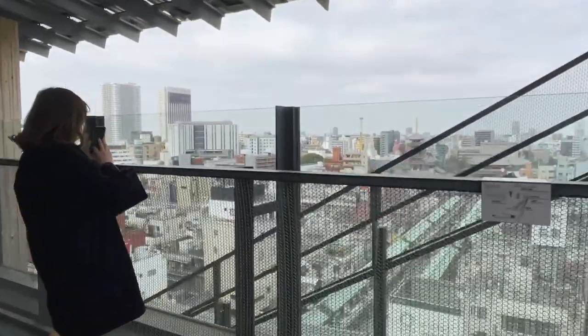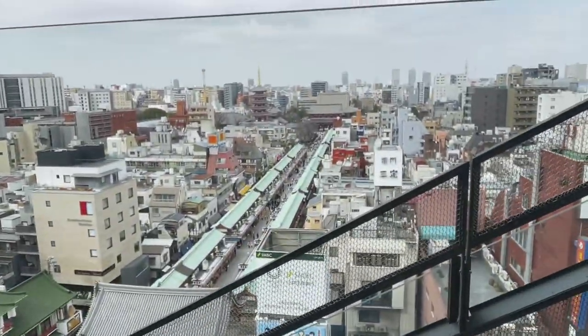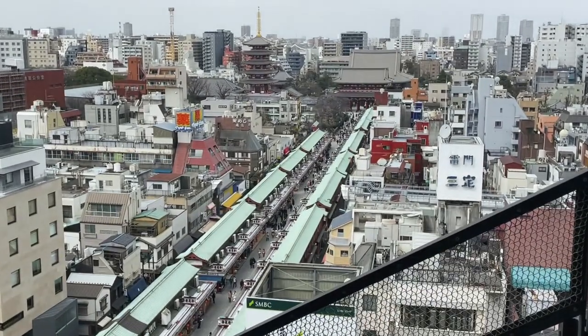Actually, before you could even go down here, but I guess they closed it for some reason. But there, you can see Asakusa and the shopping street. I highly suggest you come here, and for some reason today, there's nobody here. So take advantage of it if you can.